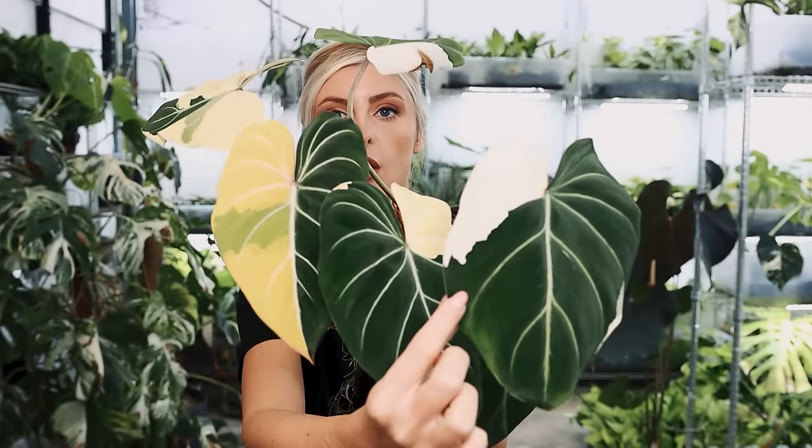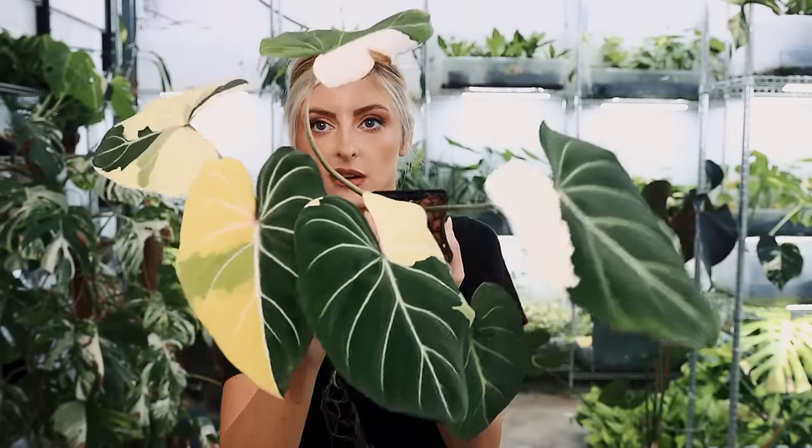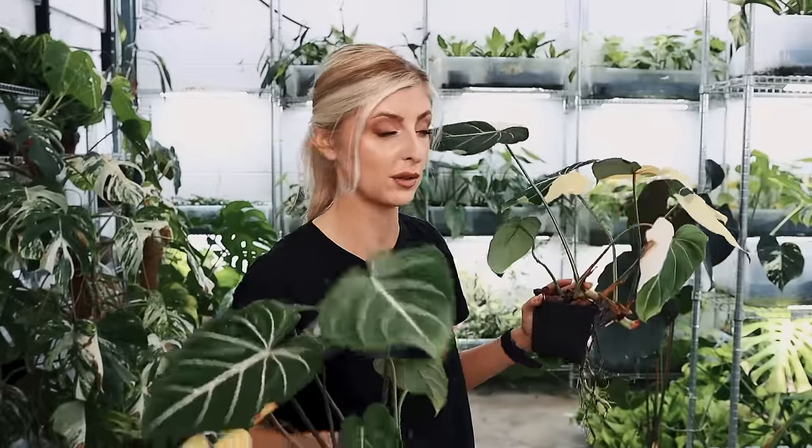Oh, there. I can get all three in this frame, maybe even four leaves. And you can actually see my point like that. See there? Oh, yeah. Really nice to see the color journey on these plants. Very beautiful.